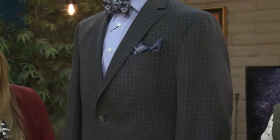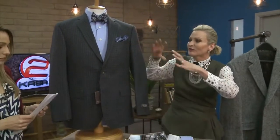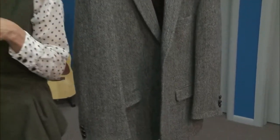Sports coats are going to be made out of tweed, checks, cashmere, camel hair, corduroy, seersucker. I mean, they're going to be roomier because you're going to have layering elements underneath. And so this is a classic sports coat, and it's called a Harris tweed. Sometimes they have elbow patches and leather buttons, so they're very different than a suit jacket.